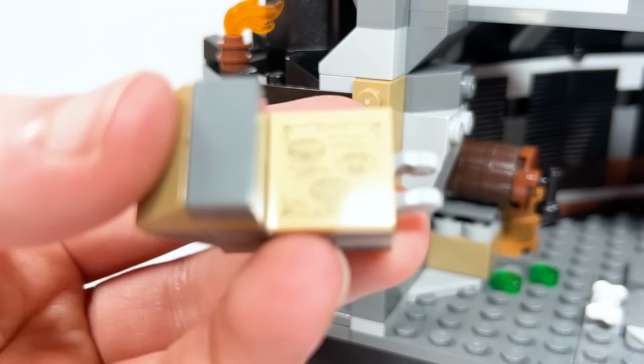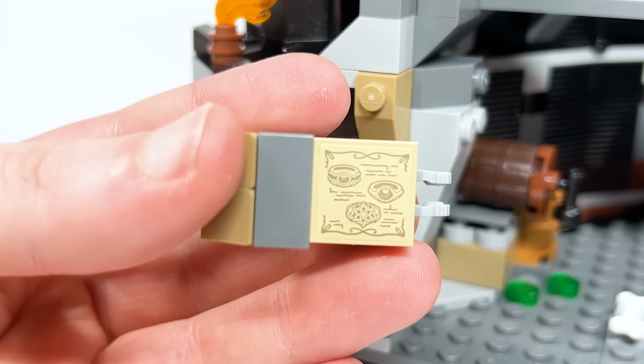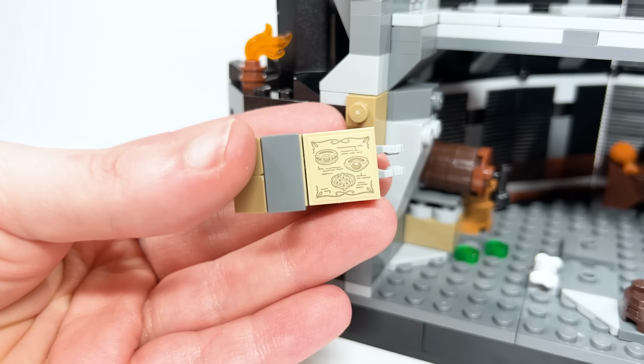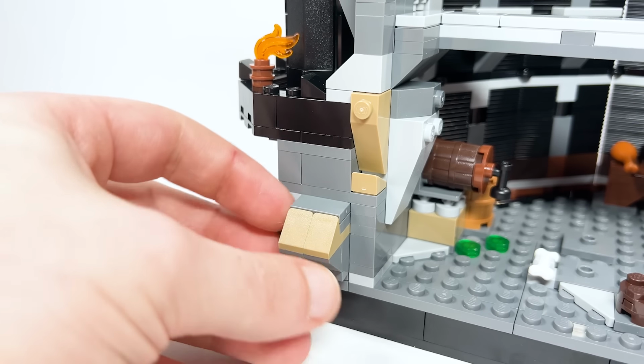And over here, we've got another secret section here, and this is pretty neat that you can detach it again, and it's revealing these sort of blueprints and designs for the elvish rings there. That's really cool reference that is just, again, hidden and so well disguised inside of the whole build here.